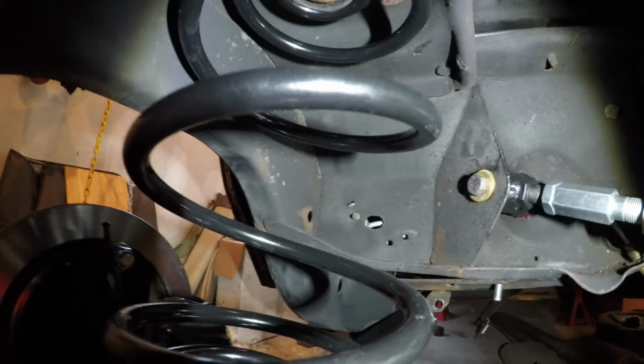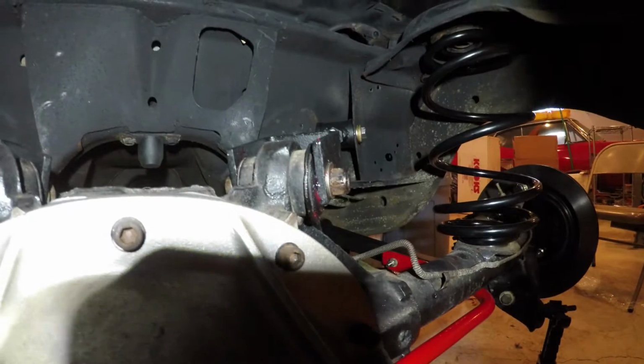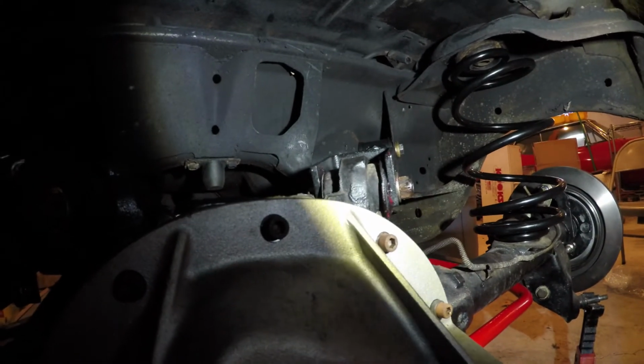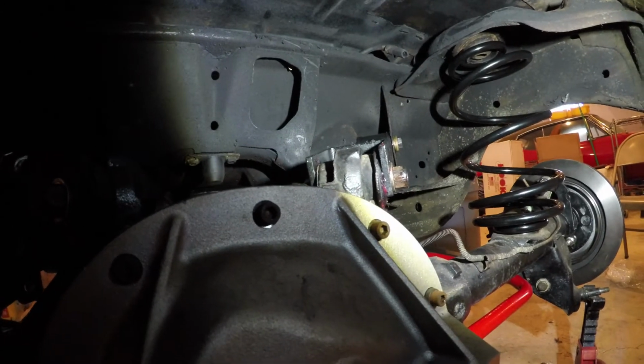I think what I'm going to do is leave the shocks out for now. Main reason for doing that is simply being able to run the brake line. So I'll do the brake lines next, and then put the shocks in. Actually, to tell you the truth, it's probably not even going to be that bad because of the copper line, so I'll probably put them in.